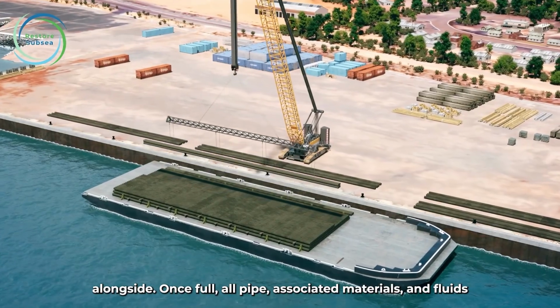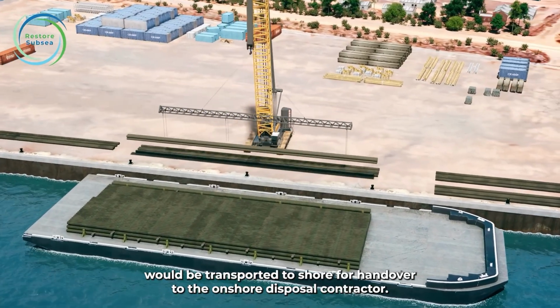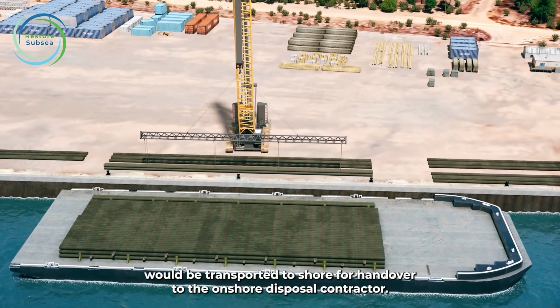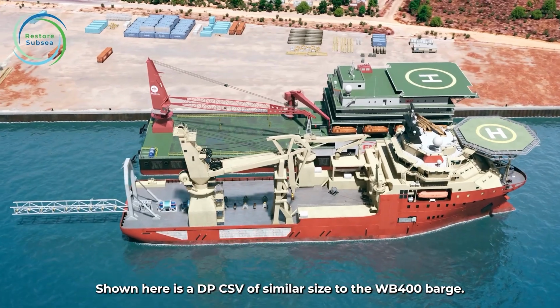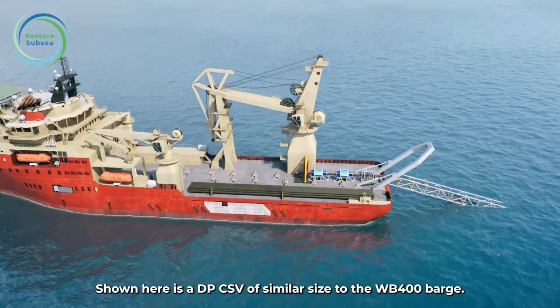Once full, all pipe and associated materials and fluids would be transported to shore for handover to the onshore disposal contractor. Shown here is a DP CSV of similar size to the WB 400 barge.